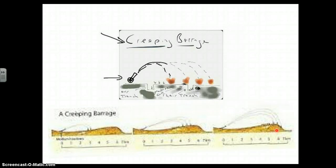The creeping barrage was used in the Somme, not as successfully as it could have been because it needs absolute precision from the artillery in order to be effective. And unfortunately for the British, we don't quite have that yet at the Battle of the Somme.